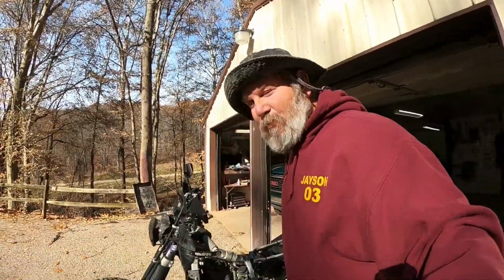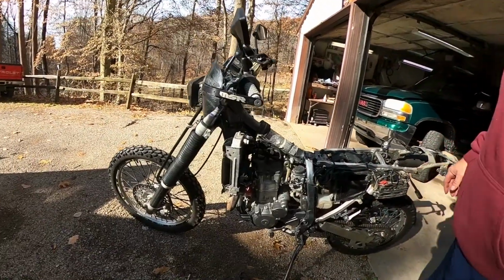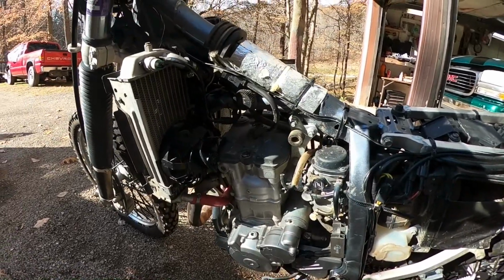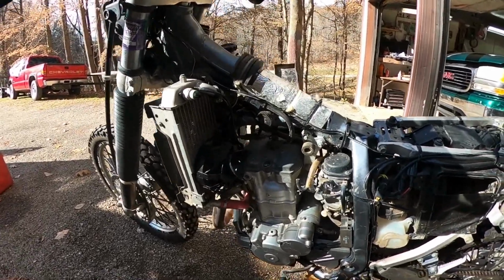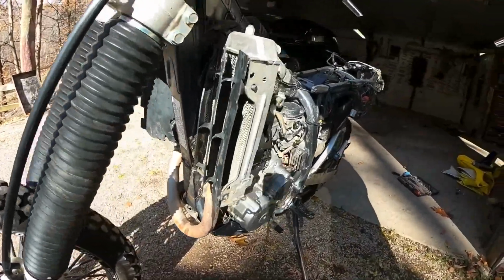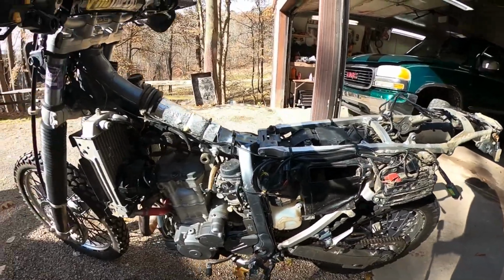Well, there it is. Got everything tore off of it. Got the replacement fan and radiator on. So now it's just time to get everything back together, get everything cleaned up.